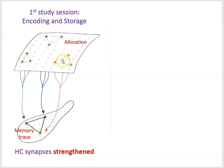Well, cortical neurons send signals down into the hippocampus, so we get convergence of that information, and hippocampal neurons, again, will also be allocated. So a subset of hippocampal neurons will be, in a sense, responsible for forming a memory trace that links together the sensory aspects of the learning experience. And this would be the storage phase. We're beginning to set up a memory of the learning event.